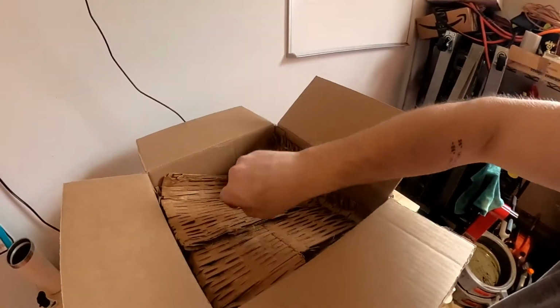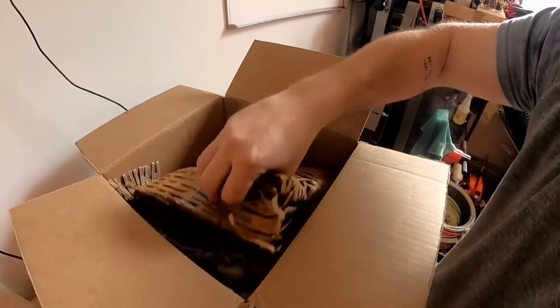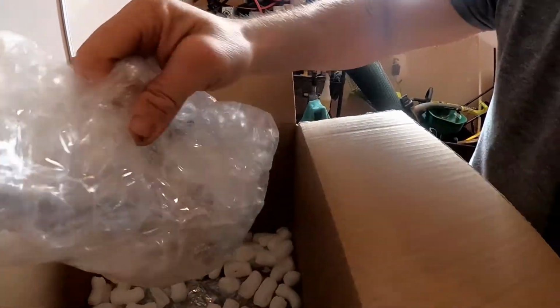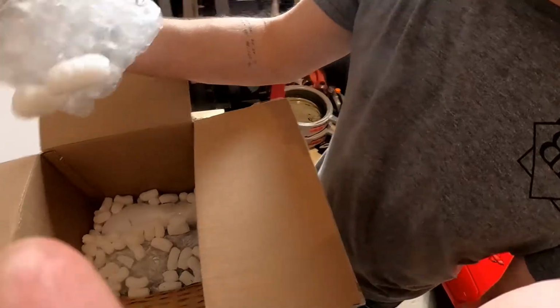So, car parts. There's a lot of packing. Ooh, I think this is the shifter.